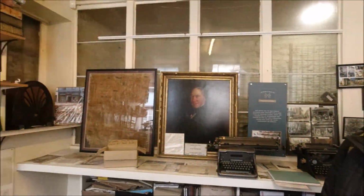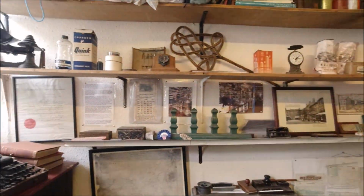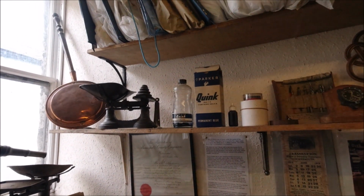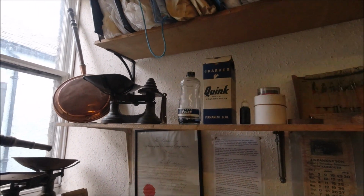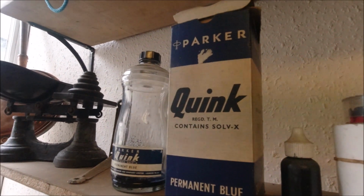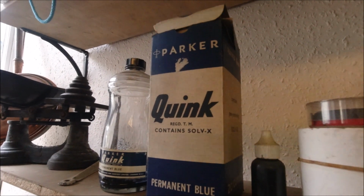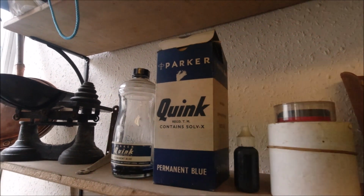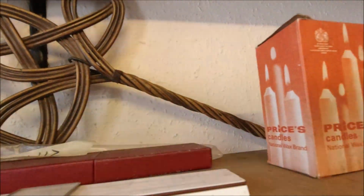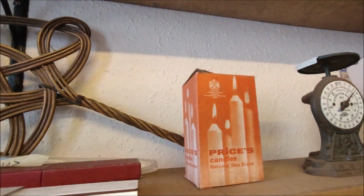Quink ink. Oh yeah. Quink ink was one when I started secondary school, in 1976. We had to use fountain pens. And we were only allowed to use Quink ink. We weren't allowed any other brand of it. About the only one that you've got, I think. We've got the Price's candles. Yeah, we've got that box with candles in it, haven't we?